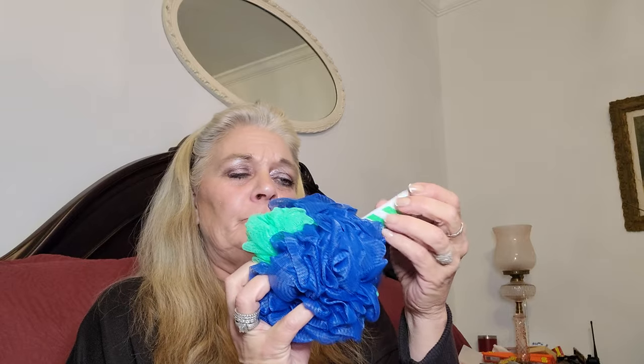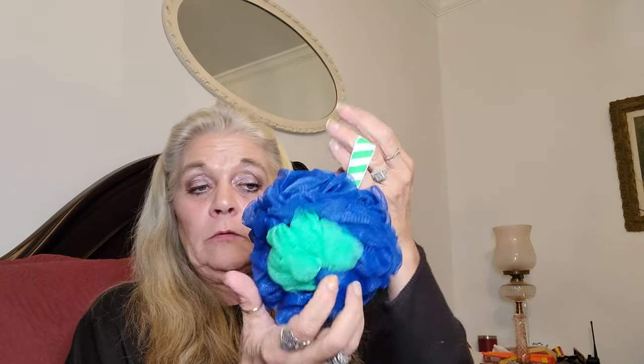Hubby picked up a Bathory loofah. I'm sorry, that's what they're called, loofah. He really liked that. He said he needed a new one. They say you're supposed to switch them out every 30 days, but we don't. So, got some nylon cable ties. A bunch of them for $1. You can't beat that. You pay $1.99 for them at Harbor Freight.